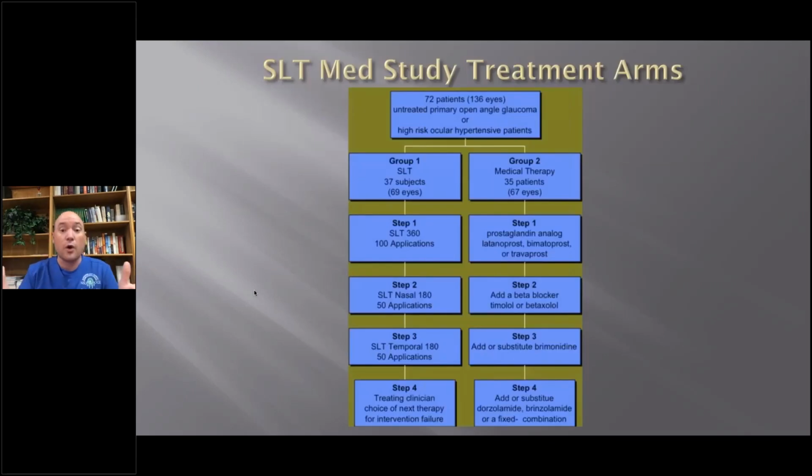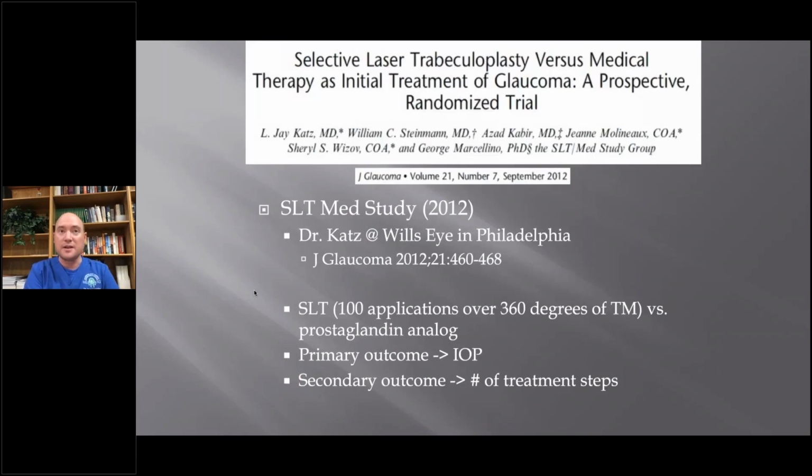You can see they went down 2 arms. One group was the SLT group, 360 degrees, 100 shots in both eyes. Group number 2 got randomized to a prostaglandin therapy as first line. They saw these patients every 2 months, and if the patients didn't meet the target IOP, they got more therapy. If they went down the laser arm, they got more laser. If they went down the drop arm, they got more drops. So that was the number of treatment steps: how often did they need to be retreated with a drop or a laser during the study?